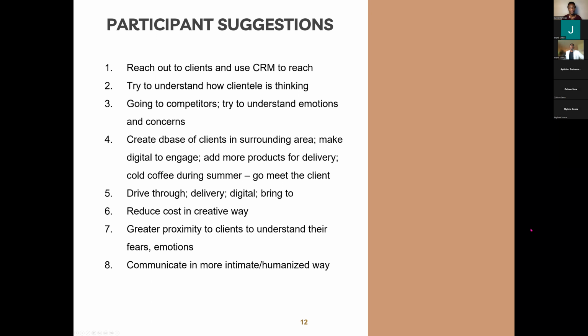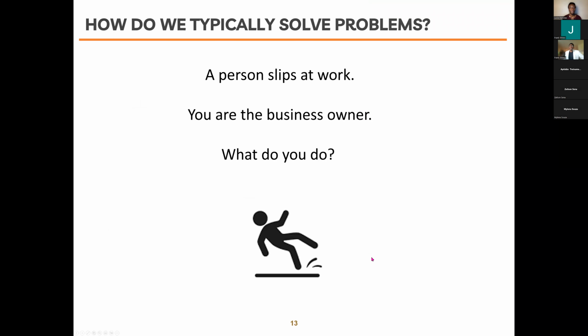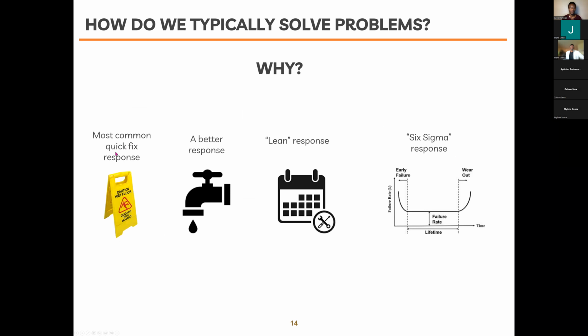So one way to solve problems is like this. Ask you all a different question. A person slips at work, you're the business owner, what do you do? The most common thing that people do is they put up a sign: cuidado, piso mojado, the floor is wet. And this is their most common quick fix response.